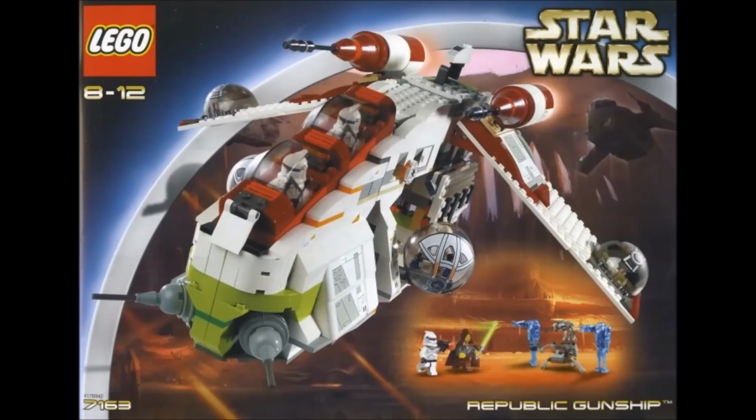It was $90 and it was 693 pieces. So for the size of the vehicle, the piece count wouldn't really match up. But the size of the vehicle was okay, and it was a good representation, because this is when they really started to make some new moldings so that they could fit the accuracy of the sets to the movie counterparts. That's always good in my book.